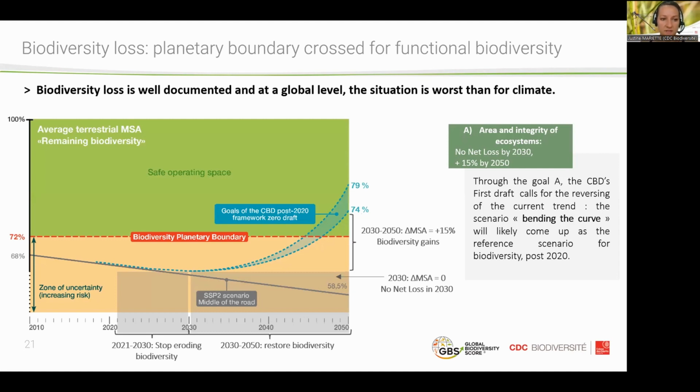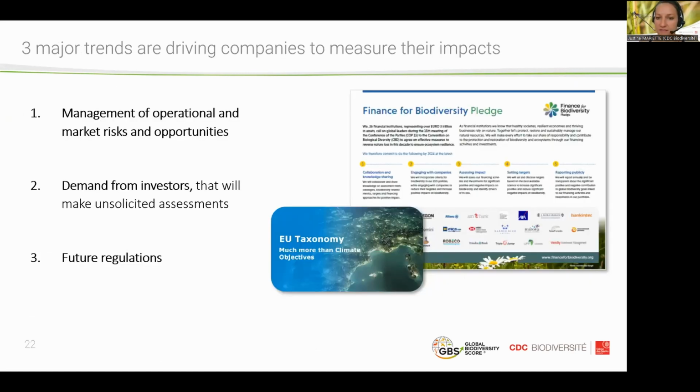And you can see that between 72% and 100%, you are in a safe operating space for biodiversity. And below the 72%, below the planetary boundary, the biodiversity is endangered. And you can see that in 2010, we have already crossed the planetary boundary. If you remember, we have lost 32% of global terrestrial MSA, which means that we are now at 68%. We were at 68% in 2010. And if we continue business as usual, it's the gray line you can see. In 2050, we will be at 58.5%.